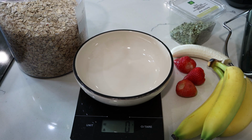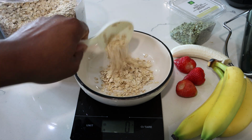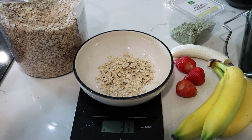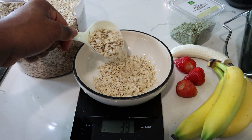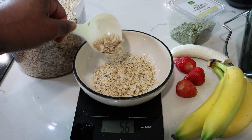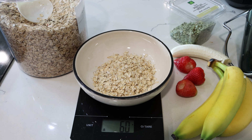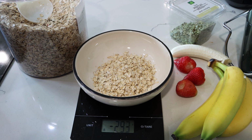So I have my food scale turned on, and we're gonna go ahead and add 60 grams of our oats. Some people would just use a cup. I like to be a little bit more specific, or should I say a lot more specific, by using the food scale for all of it. So that's 60 grams, and then we're just gonna zero that out.